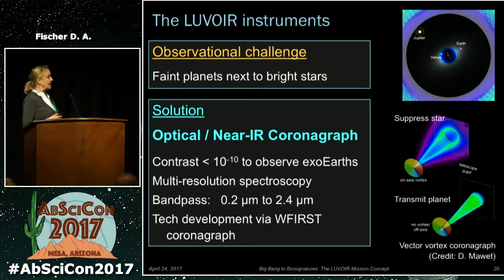And this is technology development that's happening right now with WFIRST, for the WFIRST coronagraph. So a LUVOIR mission is going to be able to draw on the experiences of the space missions that are being built right now.